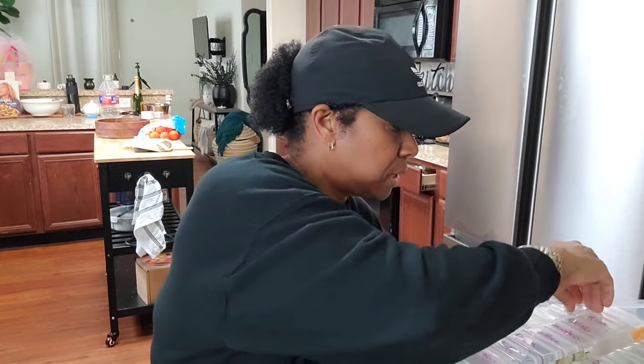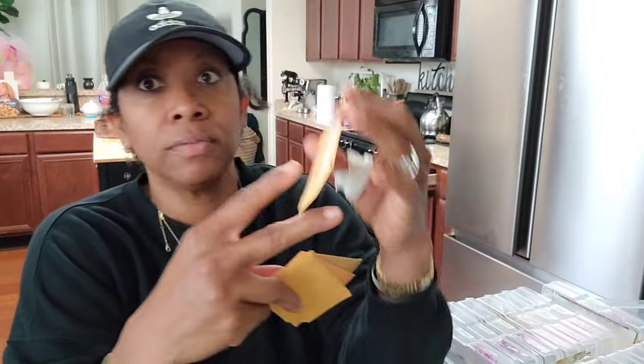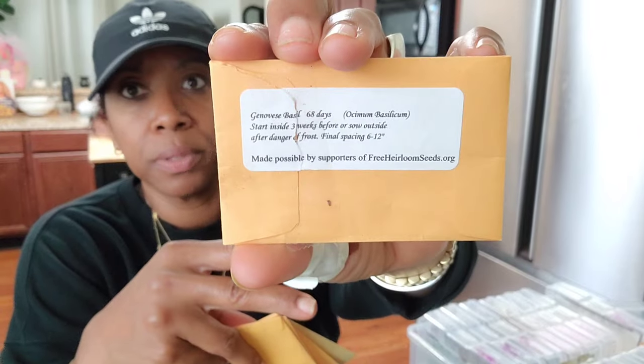I probably won't do any herbs because between inside and those towers, I don't need no herbs. But I probably need some to deter bugs, right? So we have to put something. If we're doing tomatoes, we'll do some basil. And this is, I think, Genovese basil. We'll go ahead and put that in.